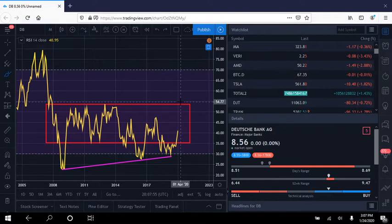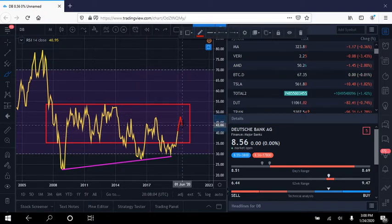Now, what I would like to see in order to say that, yes, there's about to be some real fireworks going on in this instrument is, let's see, perhaps a break above the top of this box, and to stay above the top of this box.